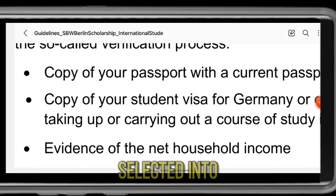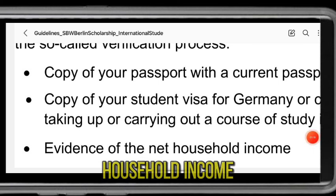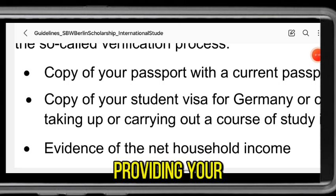If you are to be selected for this scholarship, you need to provide evidence of the net household income, which shows that you don't have the capacity to pay tuition for the program you are applying to. And how can you do this? You can easily do this by providing your bank statement.